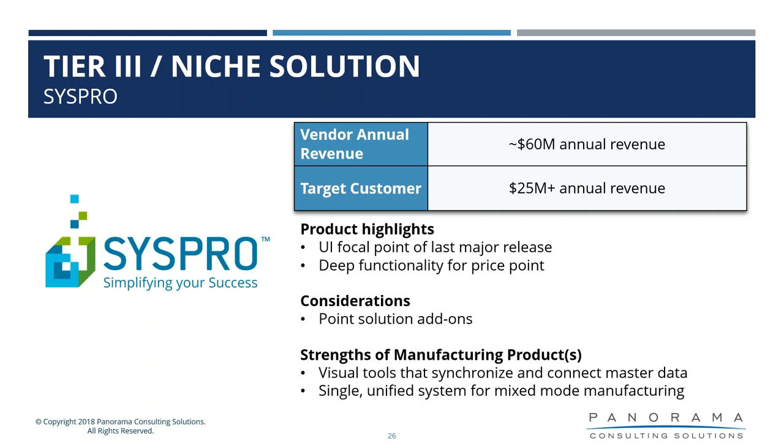And you can see a couple of the strengths that they tout themselves on as differentiators is that visualization, and again, a strong graphical planning board for SIS Pro. They can handle many modes of manufacturing. They play very well in the pharmaceutical arena and also confectionery, the candy manufacturers of the world. SIS Pro has a large share of those type entities.